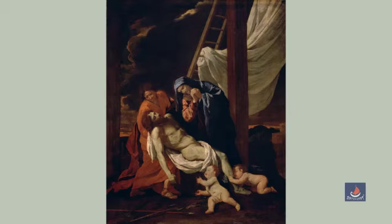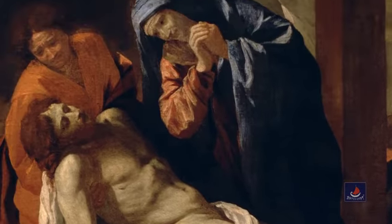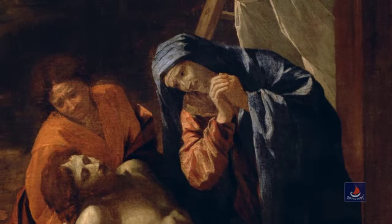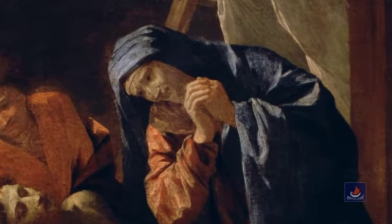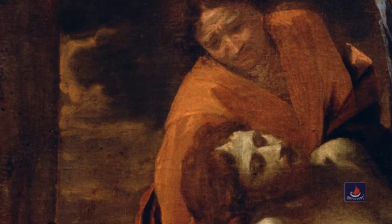High dramatic force and lofty beauty determine the imagery of this scene with the dead body of Christ. The sufferings of Mary and the living compassion of St. John the Evangelist for the dead Christ are emotionally strengthened by the emphasis of glowing colors.